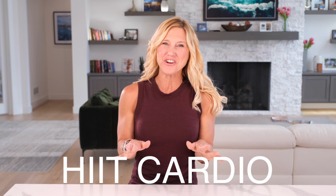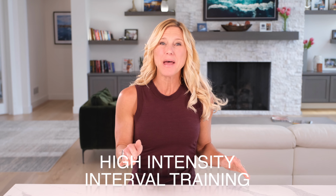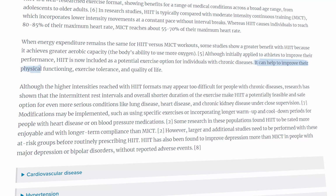Action step number 1, we're going to kick it into high gear with HIIT cardio. So high intensity interval training, or HIIT, is a powerful and time-effective cardio strategy, especially important for us women over 40. This approach can drastically improve your cardiovascular health. It's going to enhance your insulin sensitivity, and it's going to facilitate a lot more fat loss, including that stubborn subcutaneous fat that so many traditional exercise routines don't really hit.